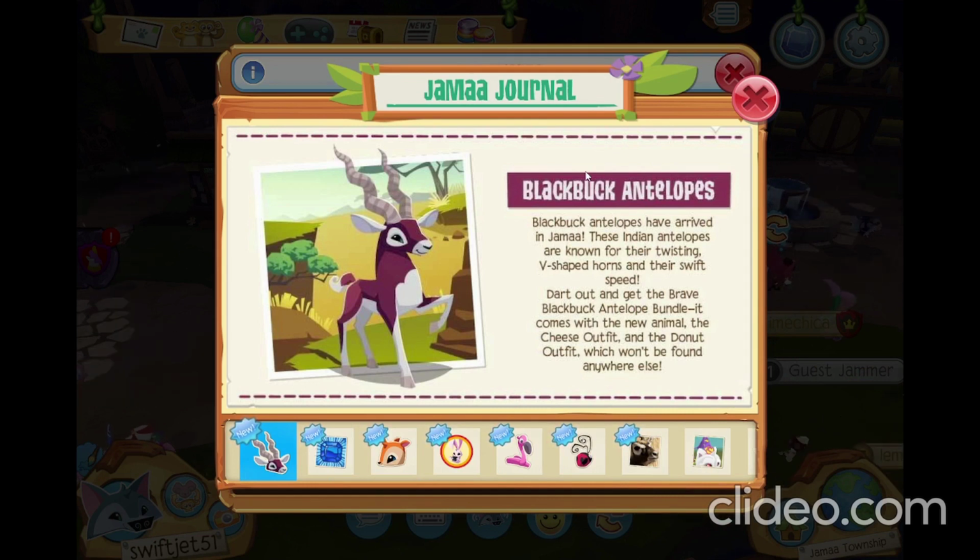Black buck antelopes. The blackbuck antelope, the Indian antelope, is known for its unique V-shaped horns and swift speed. Dart out and get the brave Blackbuck Antelope Bundle. It comes with the new animal, the cheese outfit, and the donut outfit, which won't be found anywhere else.